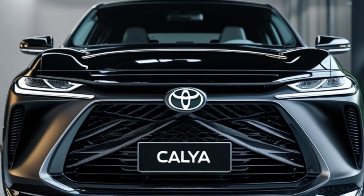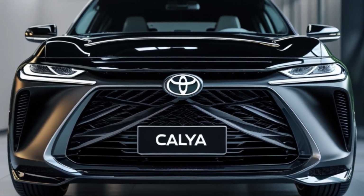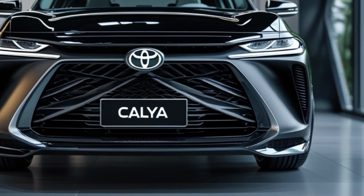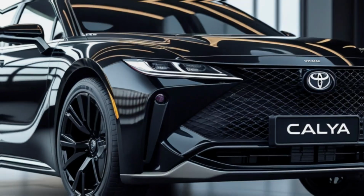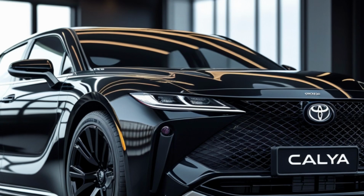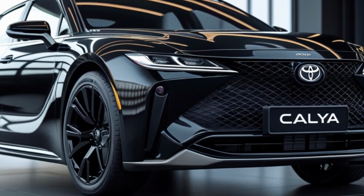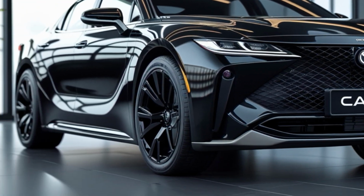One of its underrated benefits, Toyota has also improved the NVH levels. That's noise, vibration, and harshness. Cabin insulation is better this year, meaning road and engine noise is reduced compared to previous models. It's not luxury-level quiet, but for a sub-200 million Indonesian rupiah MPV, it's solid.